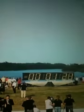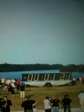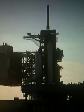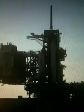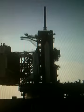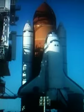30 seconds and counting. All systems are go. About 90 seconds away from the launch of Space Shuttle Discovery on her final mission. T-minus 1 minute, 10 seconds and counting. The liquid hydrogen tank inside the external tank is now at the proper flight pressure.